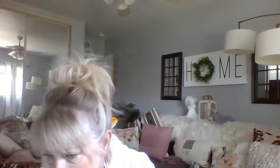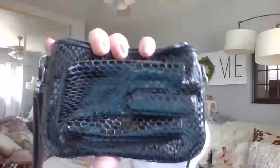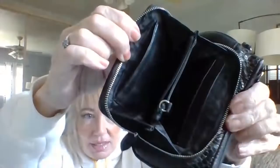Then I have this Fossil wallet on a string. It's in practically new condition with silver hardware. Up close, here's what it looks like. You can take the strap off if you just want to use it as a wallet. Pocket back here with a pretty, like a patent snake look. It is genuine leather. It has this little zipper around pocket. And in here is all kinds of goodies. There's your card slots, your ID window, coin compartment.